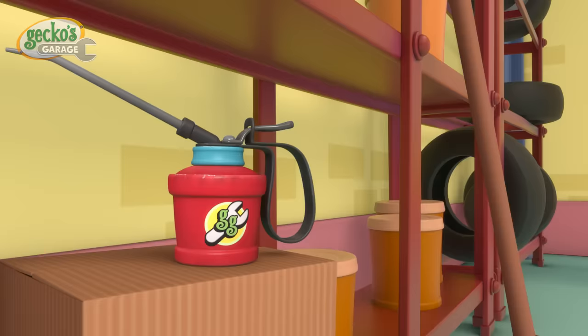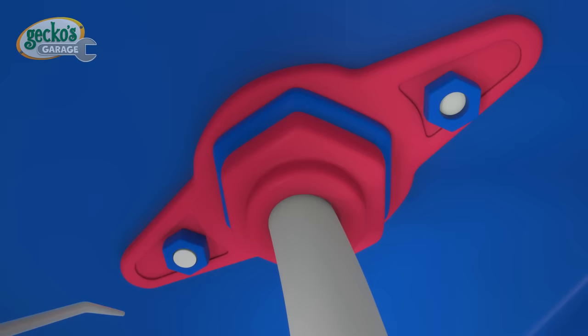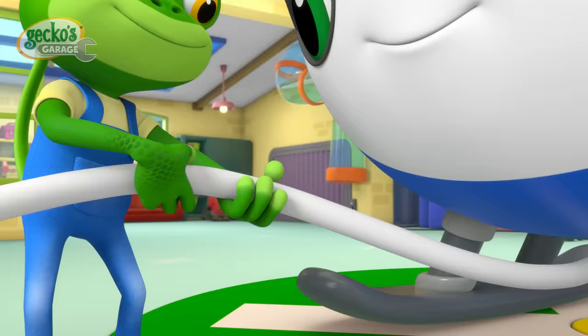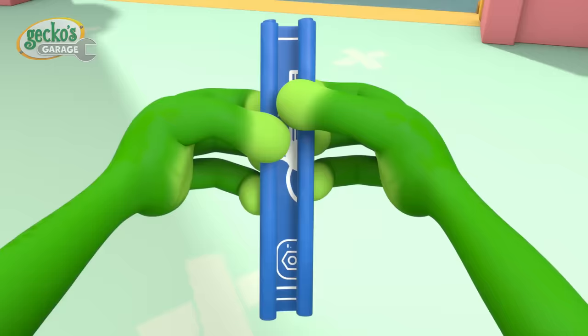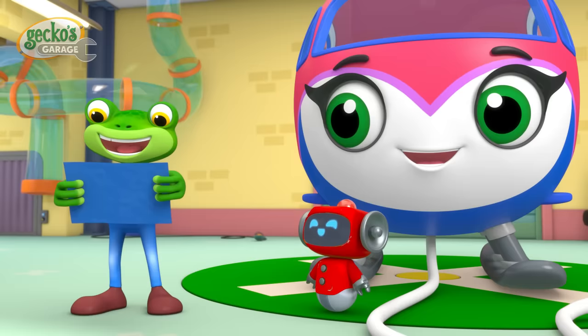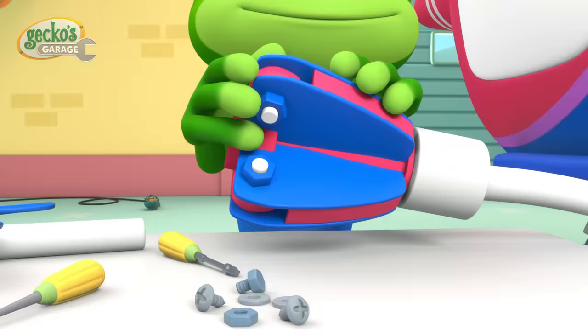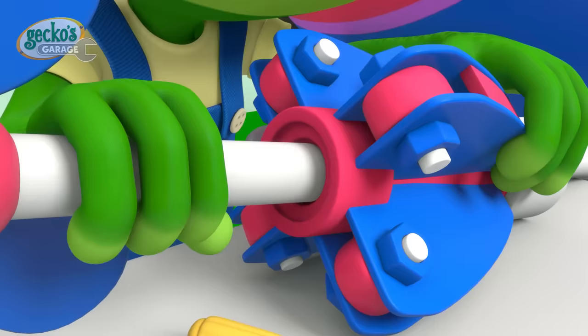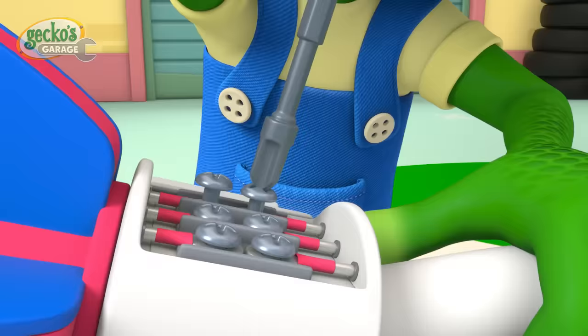Grab your tools, it's fixing time. And while we fix, we say this rhyme. To get your parts moving smooth and quick, we'll use some oil to make them slick. Now what if we added something new? A few more jobs your grabbing arm can do. Not all problems are grab or tow. You'll need different tools as you go. With your new grabbing arm in place, there's no problem you can't face.